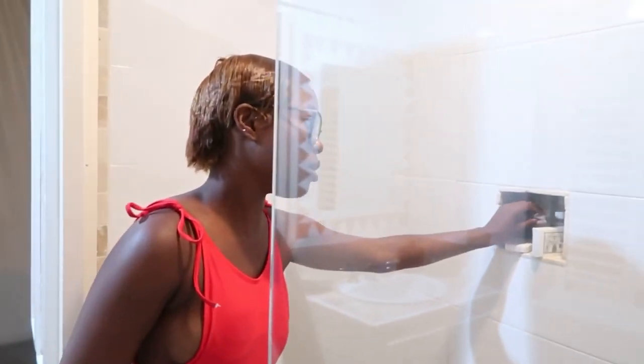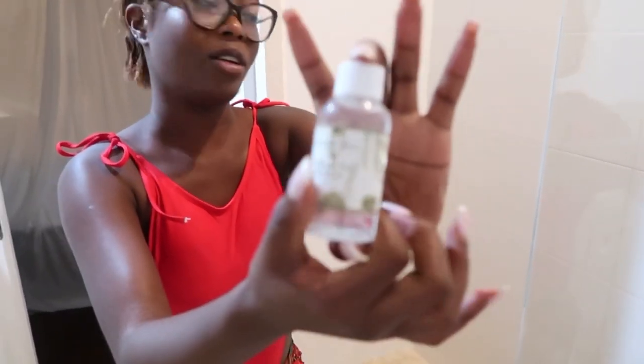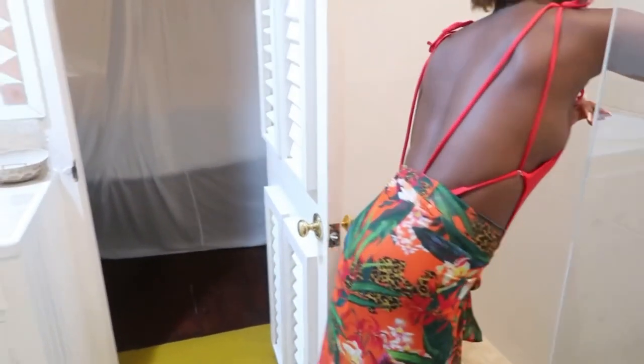Here is the shower. We've got a standing shower. I'm quite disappointed because I was actually expecting a bathtub with the price that we paid for the room, but nonetheless, this is what we've got here. As usual, they have given us some complimentary bath and shower gel, and we've also got some shampoo and conditioner, so I'll definitely be using those because I didn't actually pack enough.